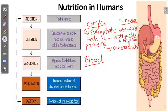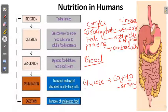So after the blood takes in all the absorbed food to each and every cell, then by the process of assimilation, the cells take in the absorbed food and then use it to gain energy. So your glucose is converted into carbon dioxide plus water plus energy. So glucose is absorbed by the cell and it is converted into energy.